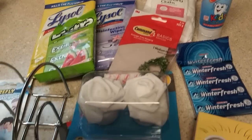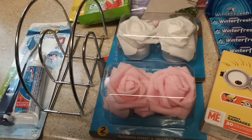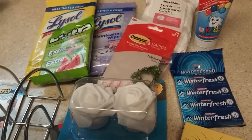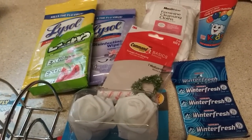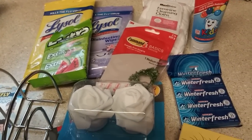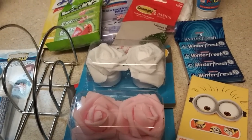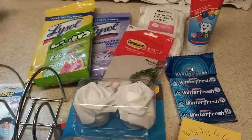I have a really quick Dollar Tree haul. I was picking up some items for our trip that we're about to go on to Las Vegas for Go Wild, and I wanted to share these items. It will be on my phone, so it may look a little different or sound a little different, just FYI.